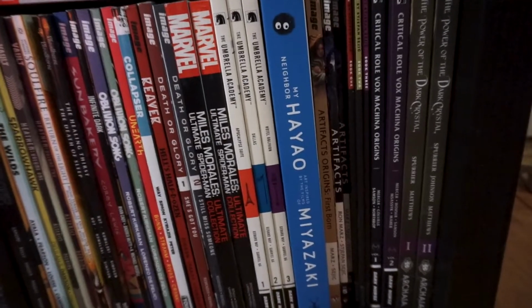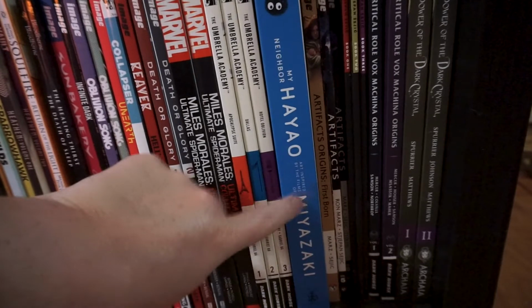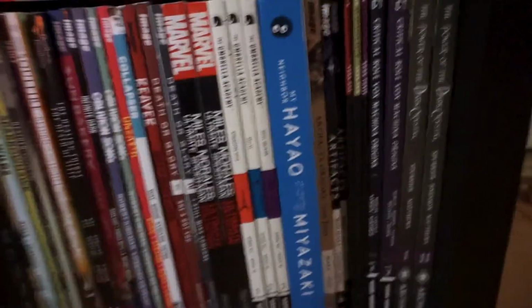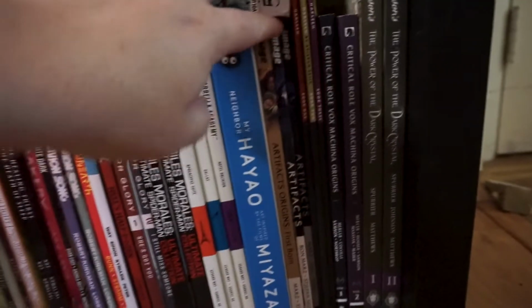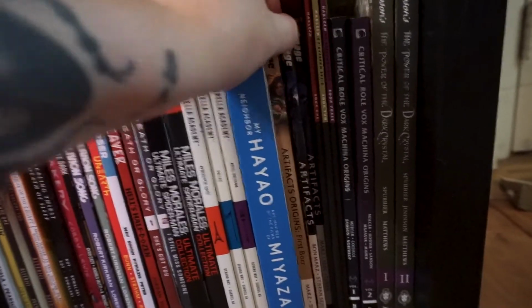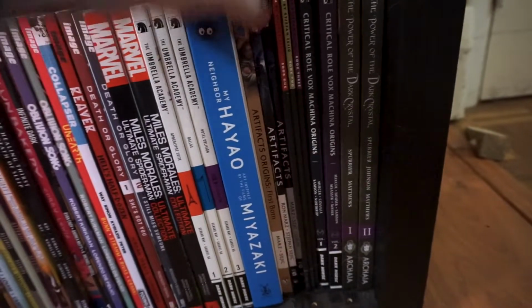It's not really... This says, art inspired by the film of Miyazaki. Yeah, so it's like artists' fan art. That's the word. So then we have Artifacts Origins Firstborn. I have Artifacts 5 and 6. I have Harleen 1, 2, and 3. I really hope we come out with more of this.